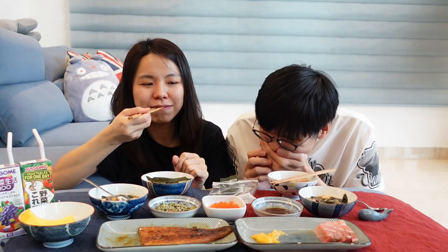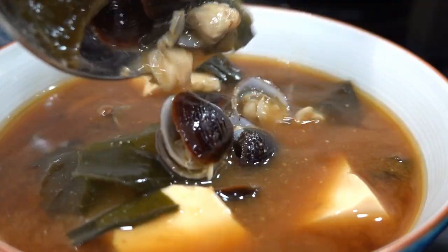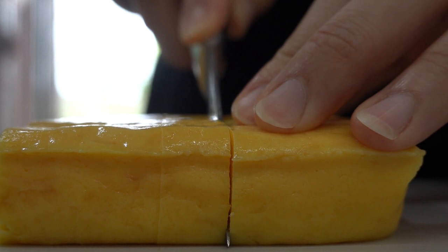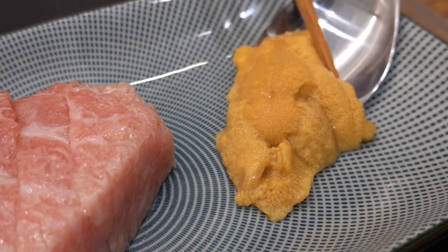Is it weird if I say this is the best out of the entire meal? Seaweed is very, very recommended. Ikura is very, very good. I think the miso soup is alright. Tamago is alright, decent. If you like sashimi, definitely recommended. Patty tuna and uni is recommended. Unagi, just get the one from Isetan. So a lot of them are actually very decent, enjoyable.